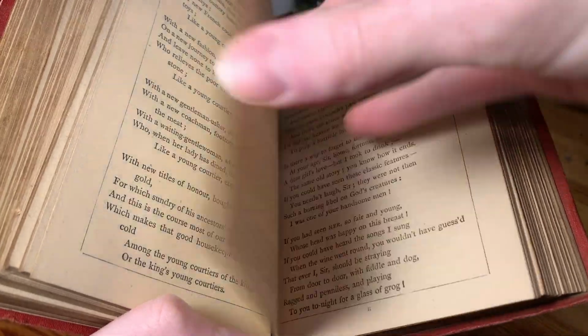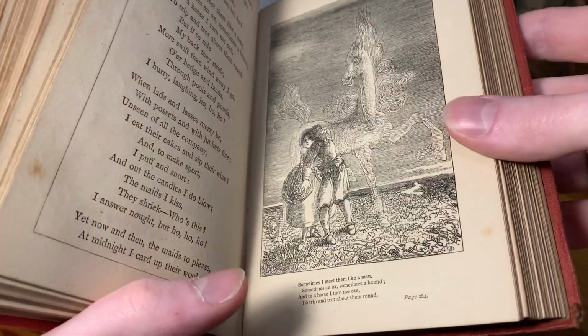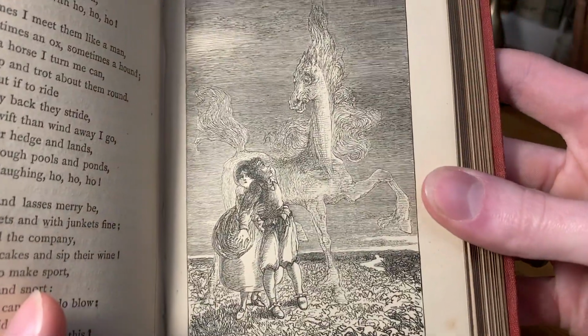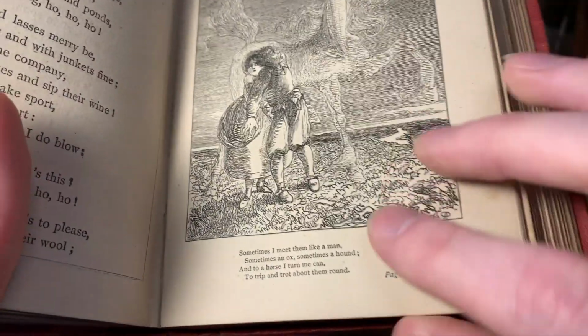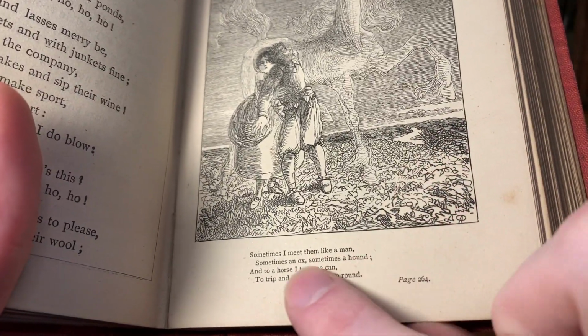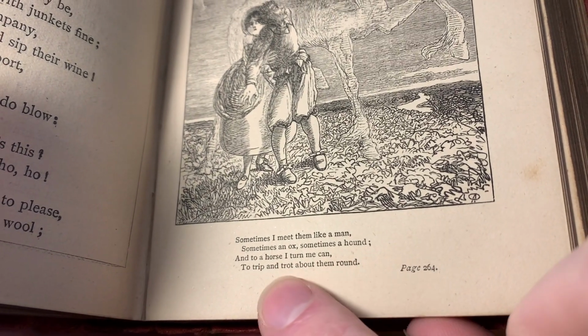That one's called The Vagabonds. This one's Robin Goodfellow. Here's an interesting image of a sort of ghostly horse, frightening these two people. It says, sometimes I meet them like a man, sometimes an ox, sometimes a hound, and to a horse I turn me can, to trip and trot about them round.